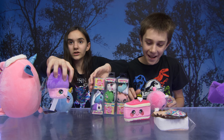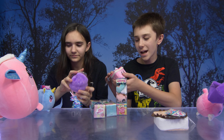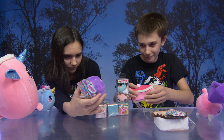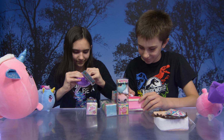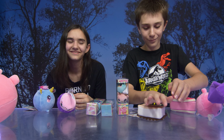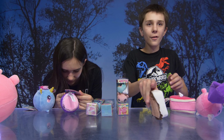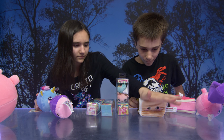I also have this beautiful cupcake. I got cake. The natural enemy of the cupcake. Wait, which one's better? They're both the same. Alright, now onto my s'more. Squish it. Wow. It goes up so quickly, you don't even notice. This one's a quicker rise. Oh yeah, that one's way quicker.